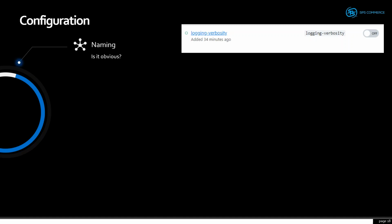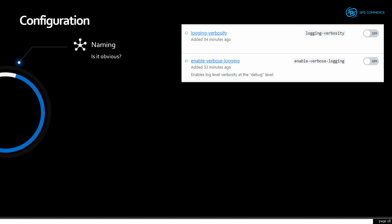So in this case, I have a flag called logging verbosity. I would guess that if I turn that on, I'm going to get more verbose logging, but I'm not actually sure. So it's probably more appropriate to consider something like enable verbose logging. Now I know for sure that if that's on, it's going to be turning on more verbose logging than what I have now. But even better than that is thinking about your descriptions. Notice this description here: enables log level verbosity at the debug level. I know it's fairly simple to call out, but a lot of these providers don't require you to add a description. So I would definitely consider pushing that in your organization, that you have some clear descriptions and guidance on how to do that, because obviously this has now provided me a lot more information about exactly what's going to happen when I turn this flag on.